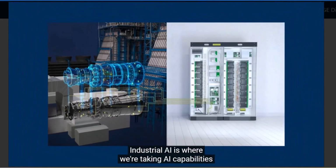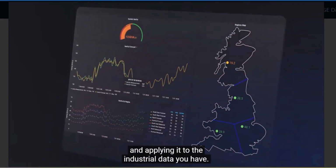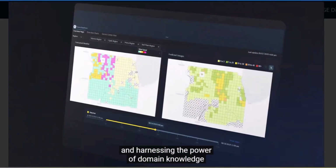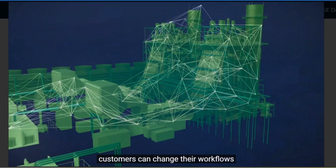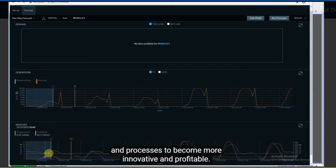Industrial AI is where we're taking AI capabilities and applying it to the industrial data you have. By leveraging utility data and harnessing the power of domain knowledge combined with industrial AI, customers can change their workflows and processes to become more innovative and profitable.